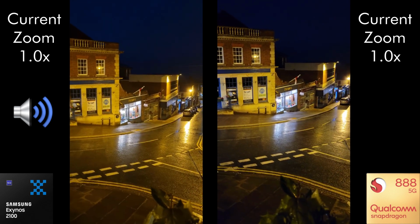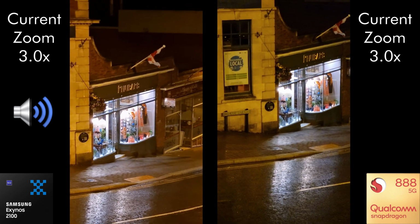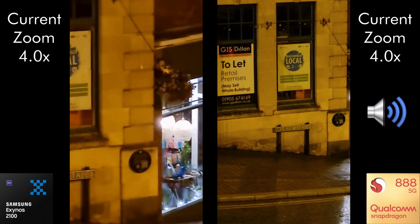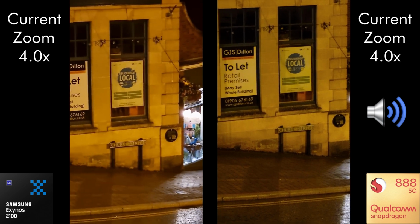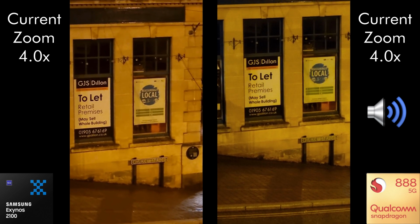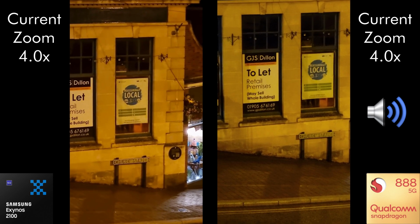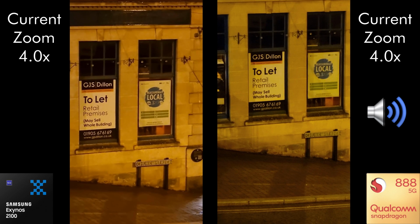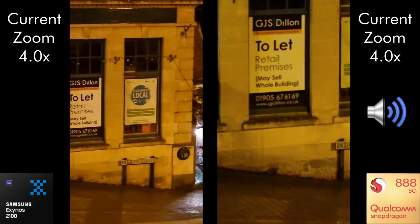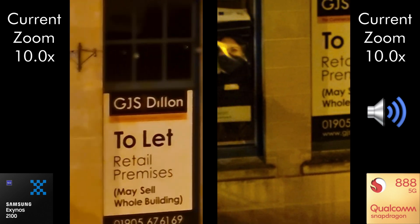So I'm just going to do some zoom tests from up here. We're going to zoom into our favourite shop here. This is 3x zoom. Going to go into 4x zoom here. Let's stay on this side of the shop here. So the colours actually look more realistic, I would say, on the Snapdragon. Don't forget the lights are slightly tinted orange here, but certainly at 4x zoom it looks better on the Snapdragon colour wise. Let's try and get on this sign here.